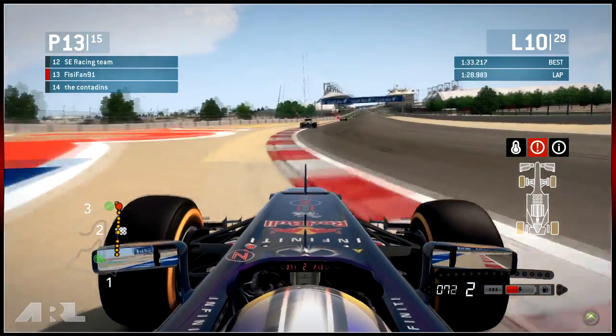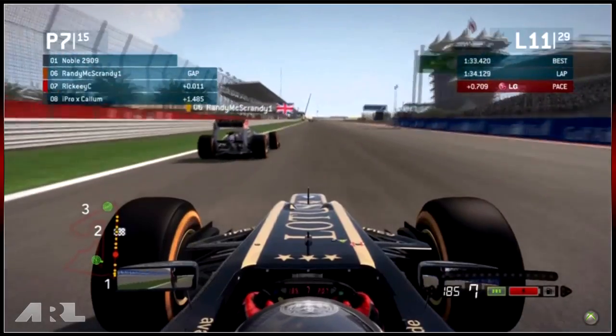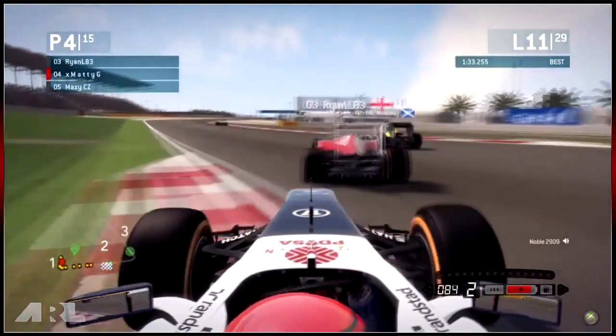Yeah, that's true, Scott. I think most of the cars, if not all of them, are within a tenth or two of each other. So I think a lot of the drivers were happy to see that Codemasters had indeed created a patch that meant that we pretty much do have equal cars.